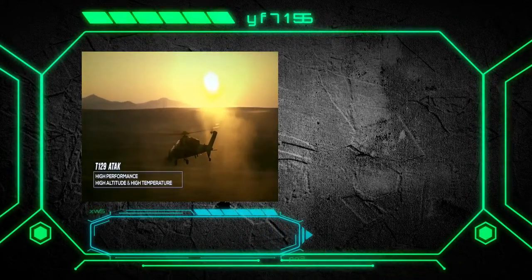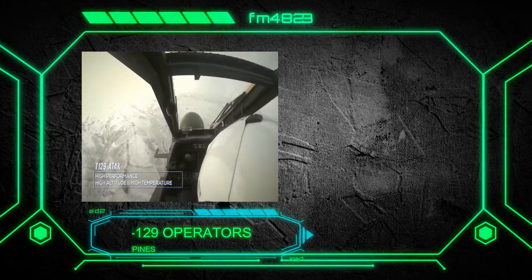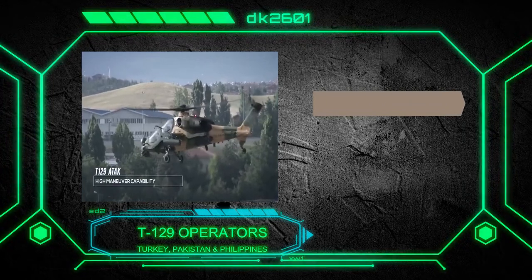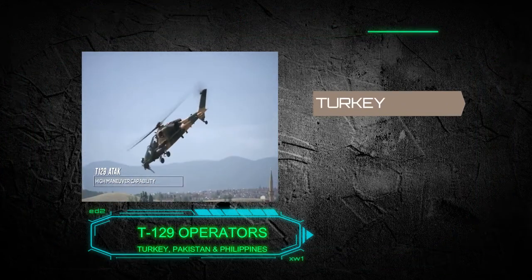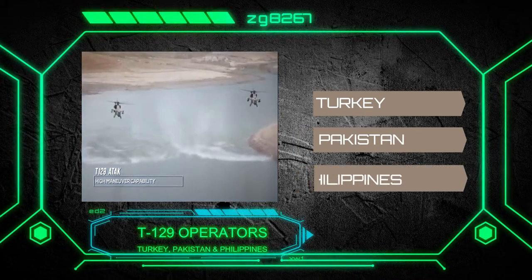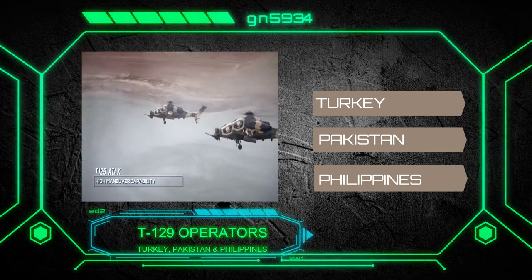As of now, only 3 countries operate or are going to acquire the T-129 Atak helicopter. 1. The Turkish Army, the developer. 2. The Pakistan Army Aviation Corps. And 3. The Philippine Air Force.